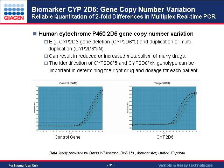And this would then subsequently lead to reduced or otherwise increased metabolism of many drug compounds. So from this point of view, it's very important to assess the copy number of this particular allele, since this will lead to an effective and safe dosage of certain drug compounds for patients later on. And as you can imagine, a twofold difference in real-time PCR is not very easy to establish, but David Whitcomb could nicely demonstrate that even in a multiplex PCR environment, you can do a very accurate gene copy number determination for this biomarker with this new reagent technology.